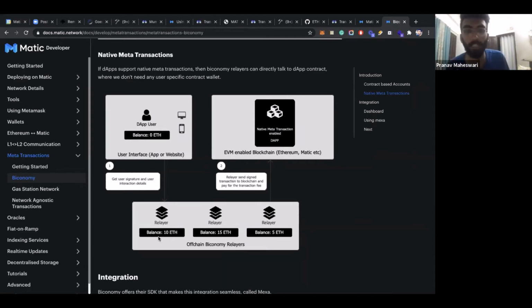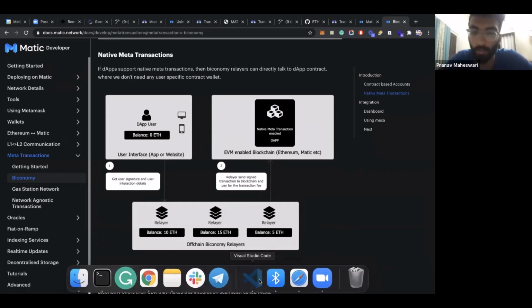If you use GSN, the Gas Station Network, then you have to spin up your own relay. If you use something like Biconomy, they have the Mexa SDK, and they also provide the relay infrastructure. So all you have to do is integrate their Mexa SDK, and you're good to go. The user will just sign the transaction, no matter what his network ID is, whichever place he's at, whether he has MetaMask or not. He just has to provide his signature to this application, and he'll be able to transact on the blockchain. How that works, we are going to see a live demo.